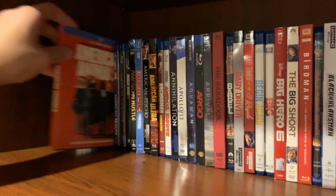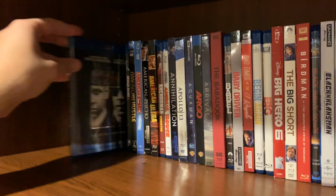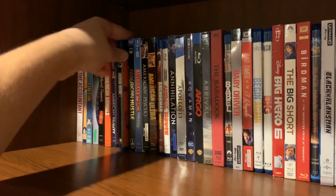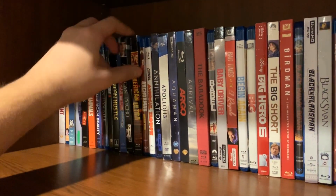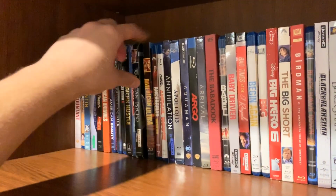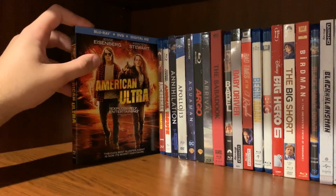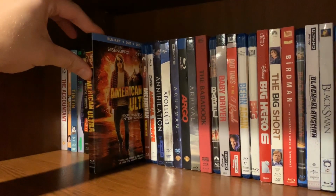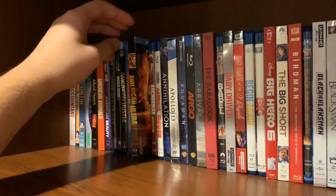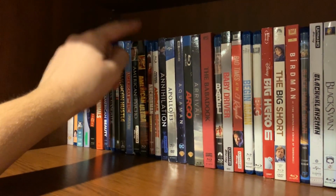Almost Famous, American Animals, American Beauty, American Gangster, American History X, American Hustle, American Pie, American Psycho 4K, and American Ultra. Again, might get rid of it. It's a guilty pleasure, but I just don't see myself watching it a lot. I do like the movie, though. It's kind of goofy, like a B-movie. But yeah, I don't know.